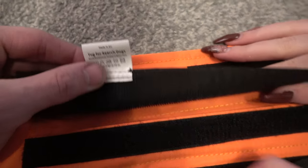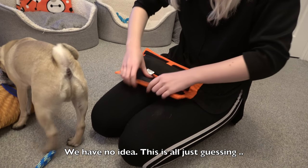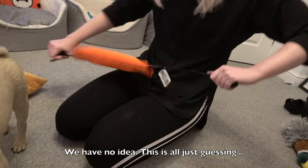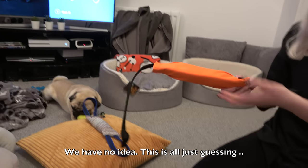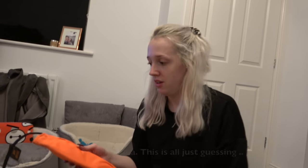Tug for search dogs. So is this the tug? Yeah, the whole thing's the tug. Because what you do is, and I'm assuming it'll either make it float or it'll puff it up. So then what you do is, you literally get it, and what does that say? Yeah, it's like a dummy. So what you do is you literally get it and you chuck it, and the idea is then that the dog has to come find it. But it says tug.